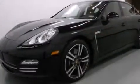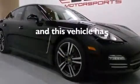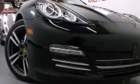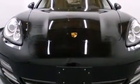child-proof door locks, a service level indicator, a cool glove box, a home link feature, and this vehicle has fewer than 20,000 miles on the odometer. With an EPA estimated rating of 27 miles per gallon on the highway, this vehicle does not compromise its fuel efficiency for size, comfort, or fun.